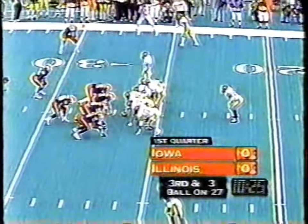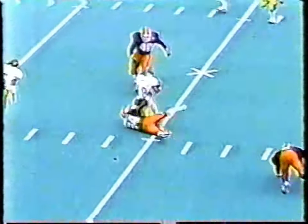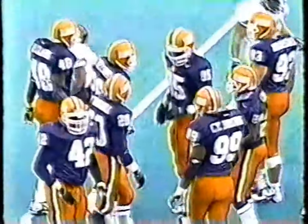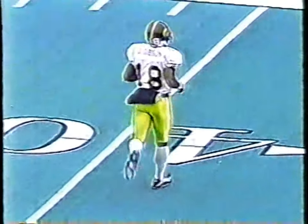There's Tim Dwight. Will he be the target on 3rd down and 3? Well, quick slant to Gibson, who leads this team in average yards per catch, and he's got a first down at the 37-yard line. Asim Plez made the stop for Illinois.